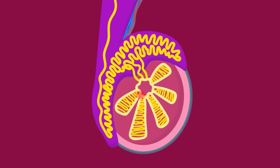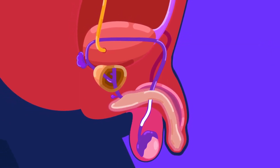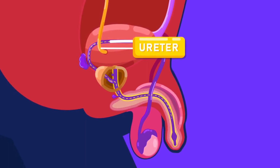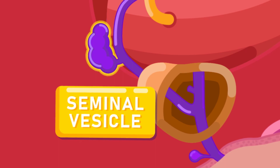The testes produce sperms. The sperms may then be stored in an inactive form in the epididymis before entering the vas deferens, or sperm duct. The sperm duct from each side passes into the abdominal cavity. It loops over the ureter of that side and finally opens into the urethra. A gland called the seminal vesicle opens into each sperm duct.